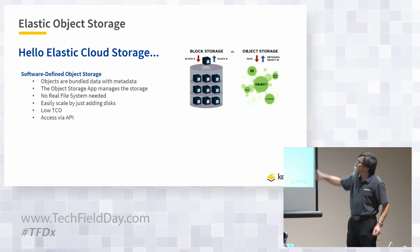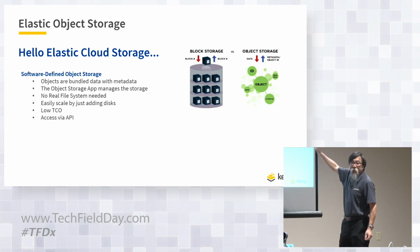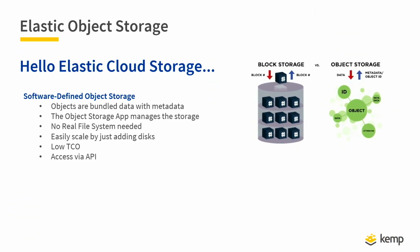With this metadata, the storage and management of the data is now not managed by the storage system, it's managed by the storage application that accesses this data. And we'll talk about that in a minute. There's no real file system hierarchy needed, because it's all done based on these hashtags, metadata, and being able to pull the objects out. So we don't need this hierarchical file storage system.